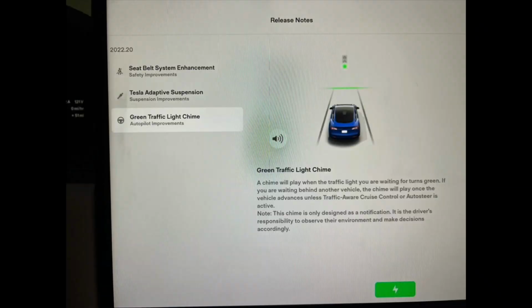So now what you're going to be able to do is actually use the green light traffic chime without Full Self-Driving or EAP. As you can see here on the release notes, this is the traditional chime that'll play when a traffic light you're waiting on turns green. If you're waiting behind another vehicle, the chime will play once the vehicle advances unless traffic aware cruise control or Autosteer is active. Again, this is what we've had for a while, but now this is not a paid feature. It is a standard option.